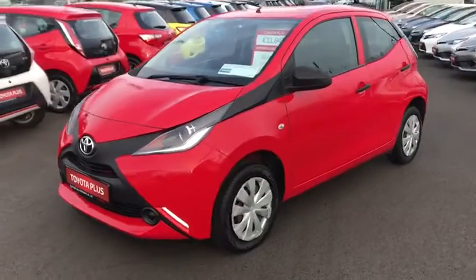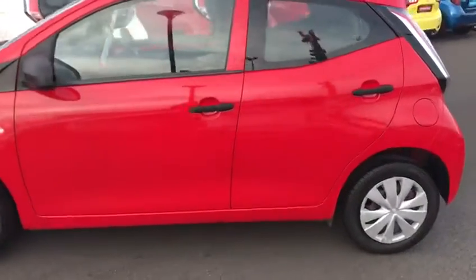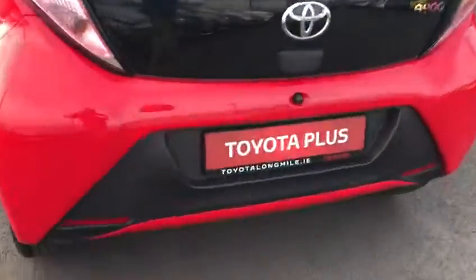Here we have today is a 2015 Toyota Aygo 1L X-Play. This car is featured with LED daytime running lights. Nice ample boot space. Seats also fold down for a 60-40 split.